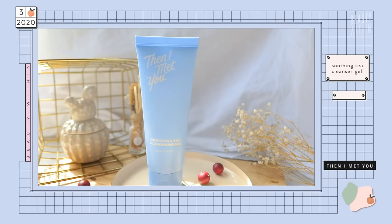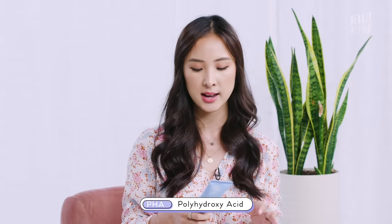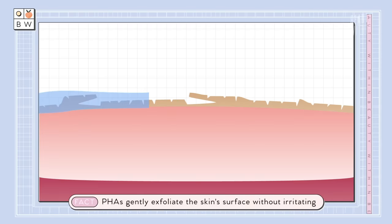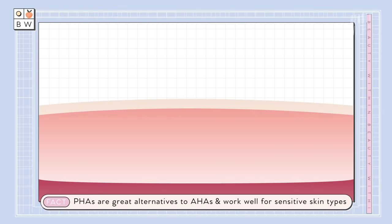And then we have the Then I Met You. This is the Soothing Tea Cleansing Gel. So out of all of the cleansers that we're gonna mention, this is the one that has PHA, so like some sort of acid in it. So PHA stands for polyhydroxy acid, and it does the same as the chemical exfoliants, just way gentler. It helps to resurface dead skin cells to make sure it's not clunked up there. And the molecular weight is the largest. It doesn't irritate the skin as much because it just stays on the surface.